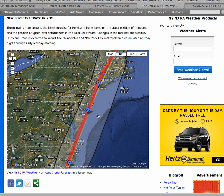Tropical lows can be very tricky, and while one would expect Irene to weaken, sometimes boundary layer interactions and mechanics can at times even intensify a warm core low along a coastline. So that's something we're going to have to keep an eye on Sunday morning.